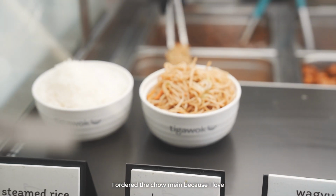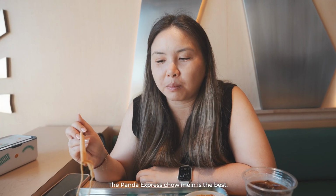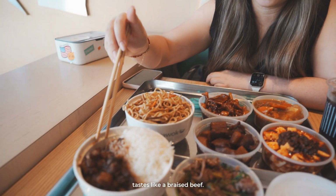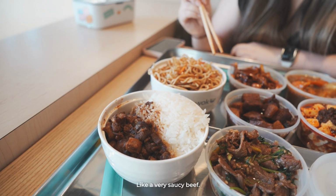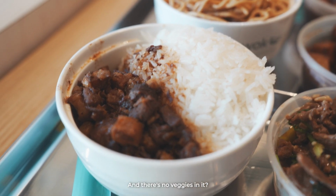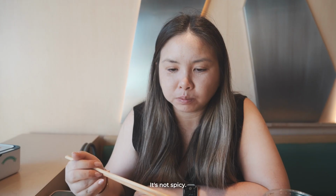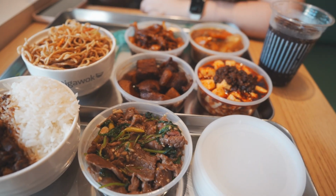I ordered the chow mein because I love the chow mein at Panda Express and I want to compare. The Panda Express chow mein is the best. This tastes healthier. And this beef, it tastes like a braised beef. It's like a very saucy beef. And there's no veggies in it? No. This Yunnan spicy beef is not spicy at all. Actually, some parts of it are spicy and some parts are not.